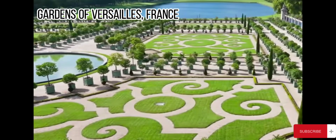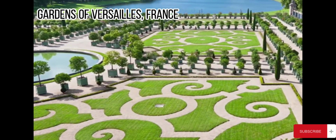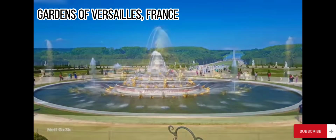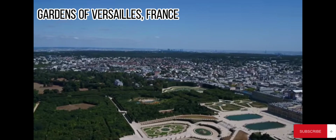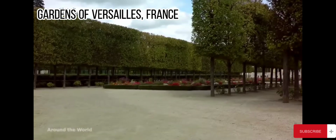In total, the gardens are believed to contain 200,000 trees, 210,000 flowers that have to be replanted each year, 620 water jets, and 10 miles of piping, all of which have made the area such a part of French history that the gardens have been designated a UNESCO World Heritage Site in their own right.